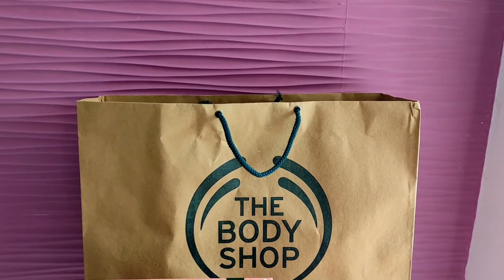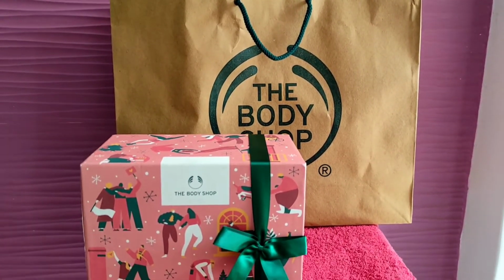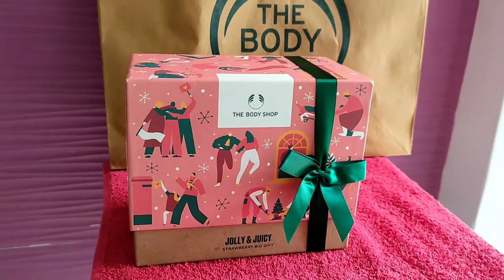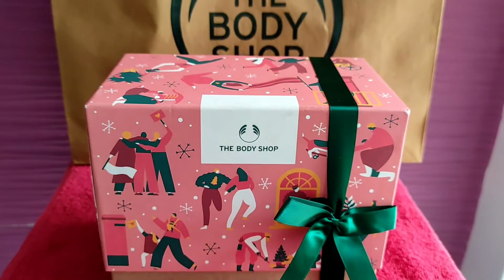Today I'll be doing an unboxing video from The Body Shop. I'm going to be reviewing the Jolly and Juicy Strawberry Big gift set from The Body Shop. I gifted this to myself on this International Women's Day 2022.